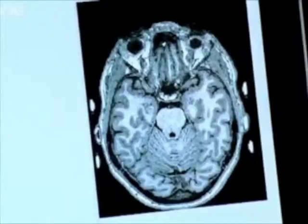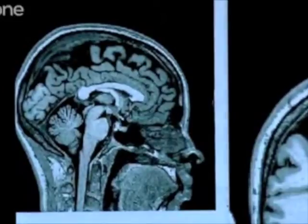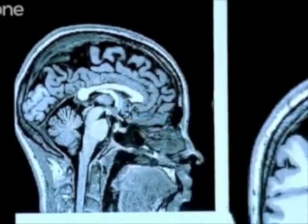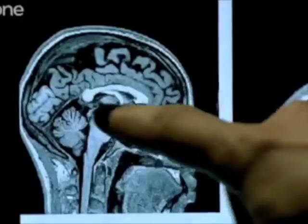But there's another route. There's an unconscious route. And this is really, really fast. So information comes in the eye, it's passed along the optic nerve to this part of the brain here, called the superior colliculus. And this is an evolutionary ancient part of the brain. It's really, really old. But the good thing is it can pass information directly through to the amygdala. And this route is purely unconscious, but very fast.